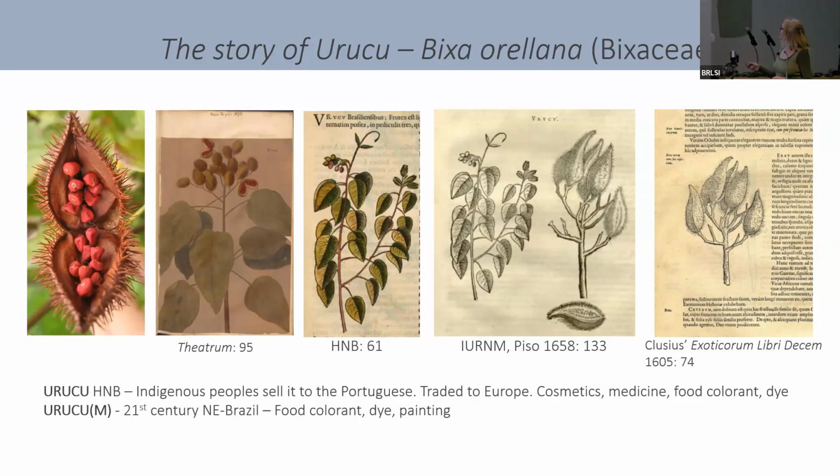And here is an example of a woodcut in the work that Piso published by himself. So he took the woodcut from the Historia, I think this was collected by Marcgrave, actually, in Brazil. And then he had this branch. He borrowed it from the work of Clusius, which he published in the Exoticorum Libri Decem in 1605. And Clusius never traveled overseas, he never crossed the Atlantic. He got it from his colleague Peter Garrett, collector of Naturalia, an aristocrat, who said that the indigenous peoples were using the seeds to paint their faces, their bodies. And actually, they still do it today.